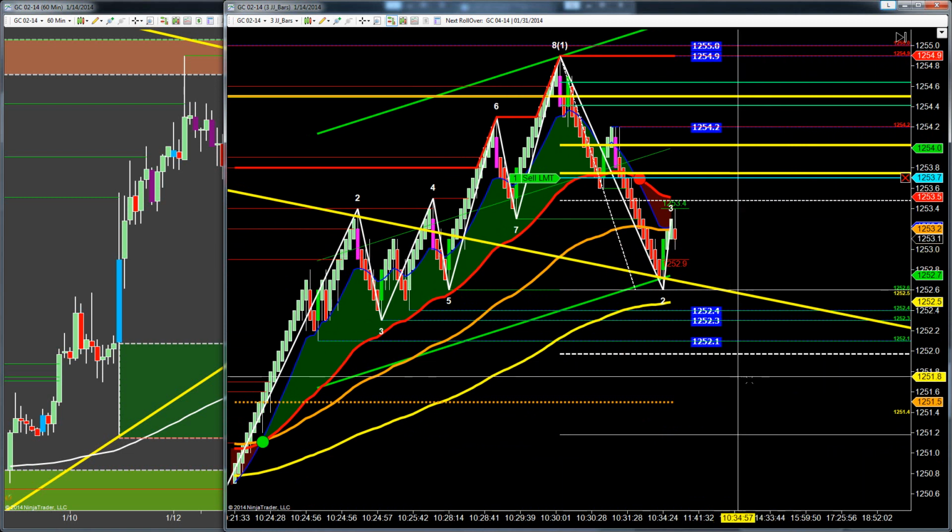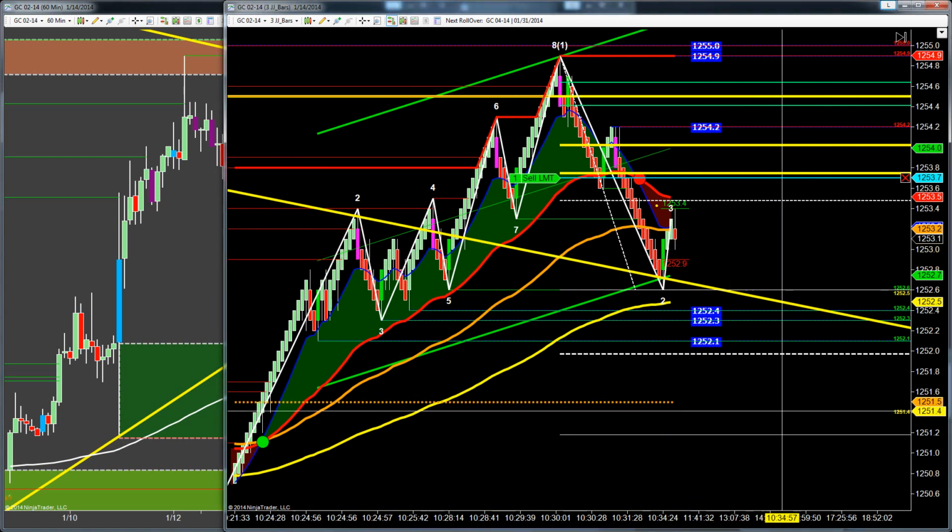Now, there are a couple things that I really like about this setup right off the bat. First of all, we've broken under the BMT. That's a big, big factor. But secondly, we didn't test and didn't break through the second BMT, or the bigger one. Now, the reason that's nice is because when you come close to the BMT and come back up again, this is going to start acting as a magnet.